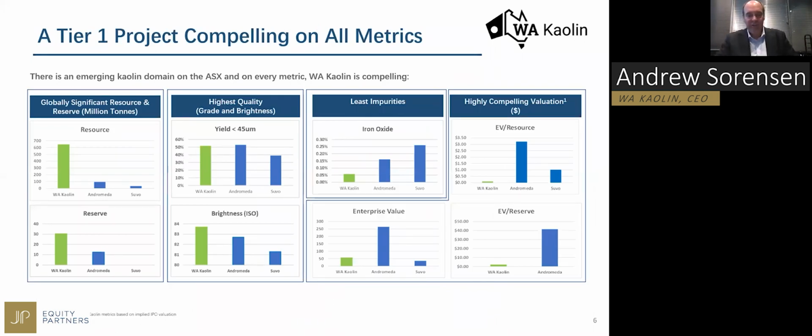I draw your attention to these slides where we're looking at the comparisons with other ASX listed companies who are also in kaolin. We have ourselves, WA Kaolin, we're comparing Andromeda Metals, who have a resource in South Australia, and Subo Minerals, who has a resource in WA. In terms of the size of our resource and reserve, you can see we dwarf the others. In terms of quality, our yield is similar to Andromeda and superior to Subo. And when it comes to the key qualities such as brightness and impurities, which is what the customers buy on, we have a significant advantage.